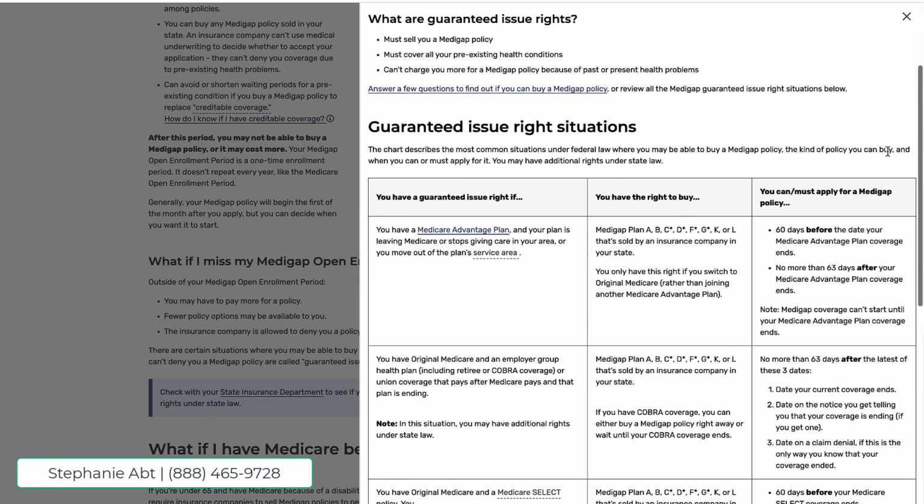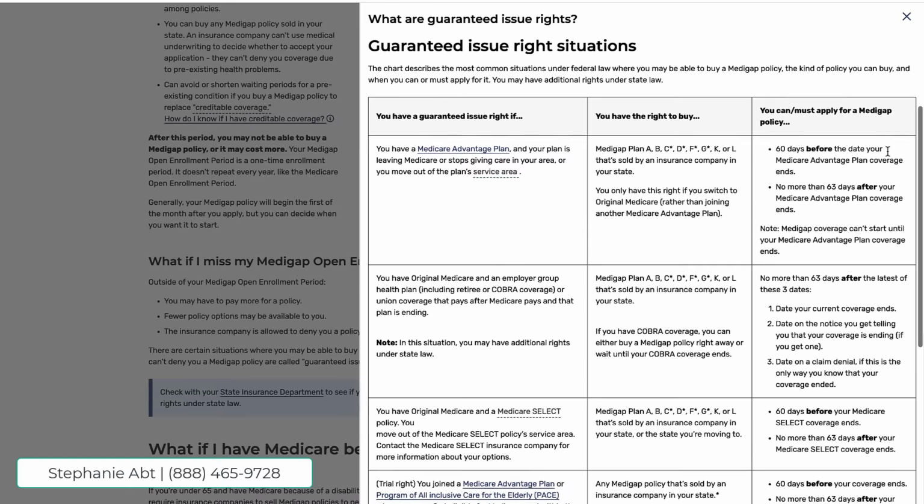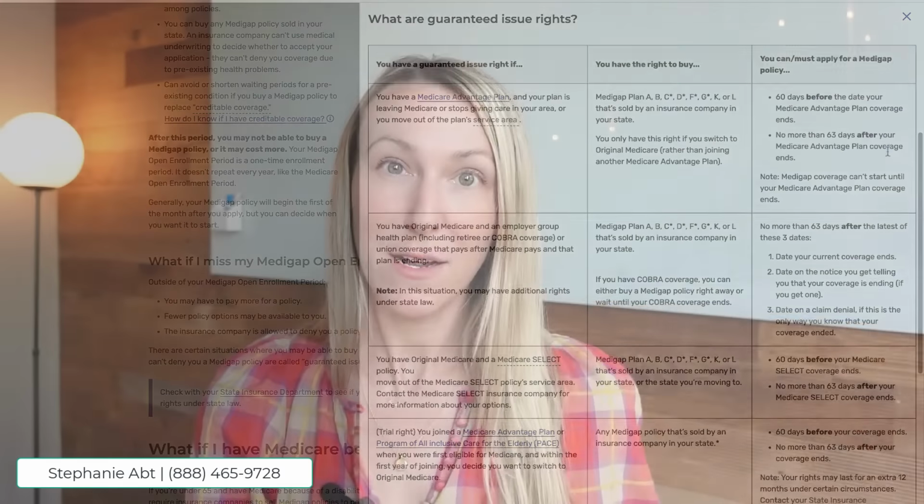But there are these guaranteed issue rights, federal guaranteed issue rights established by Medicare, that will allow people experiencing certain types of losses of coverage to be able to purchase a Medigap plan without any medical underwriting, even if they're no longer new to Medicare Part B. And as of 2020, Plan G is now one of these plans that people can purchase using a guaranteed issue right, but Plan N is not.